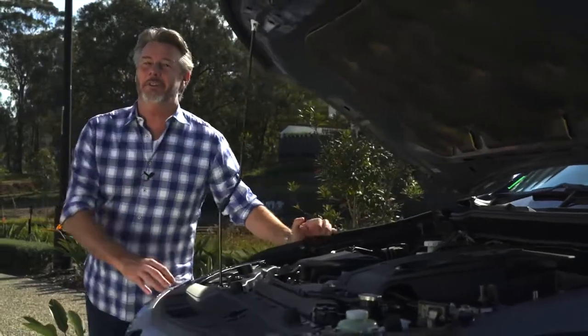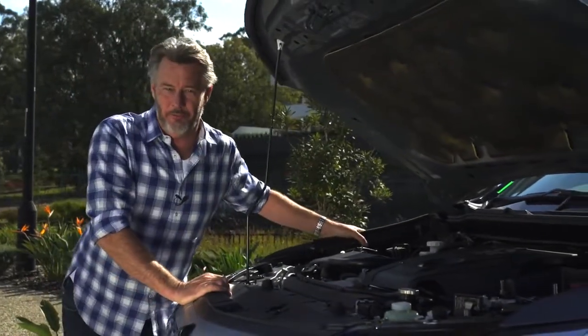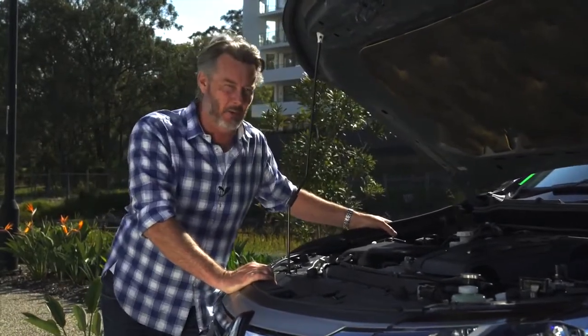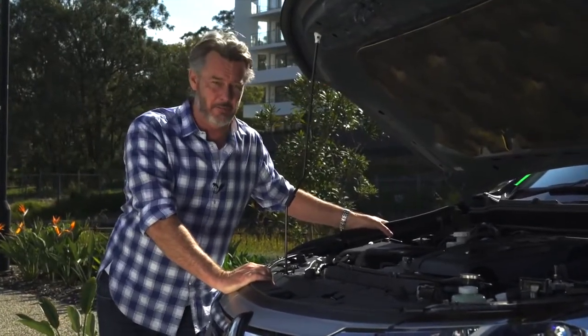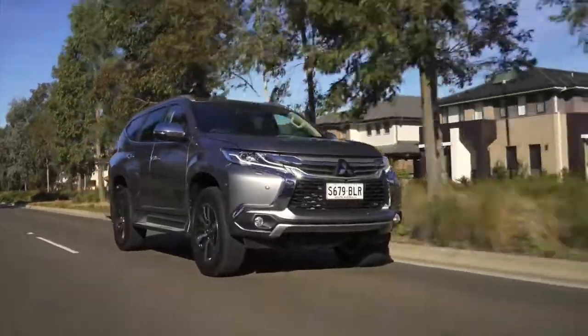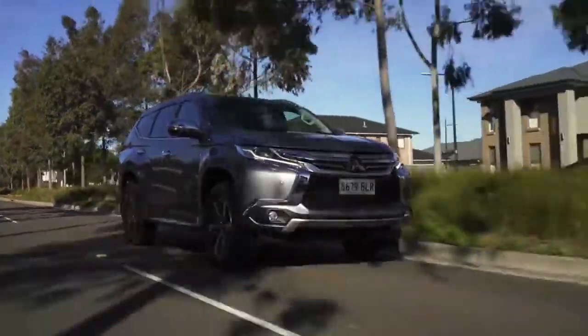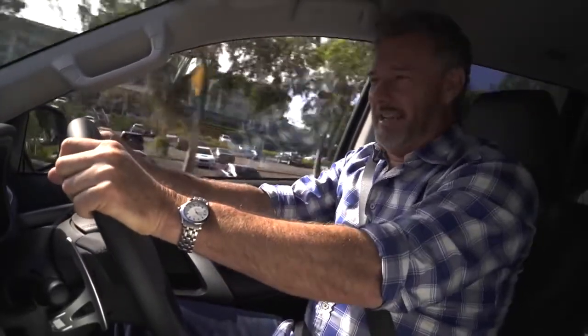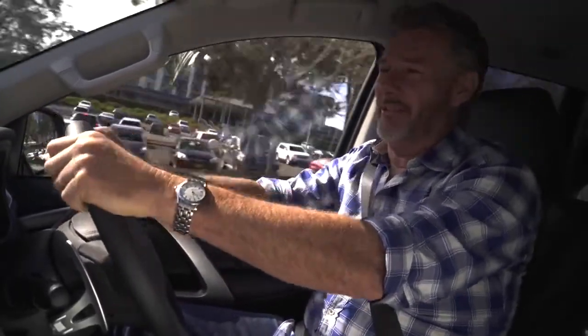Under the bonnet of the Pajero Sport is a 2.4 MIVEC turbo diesel. It has 133 kilowatts and 430 Newton meters of torque. This lightweight diesel engine delivers outstanding torque throughout that low to mid RPM range, delivering satisfying response for everyday driving.